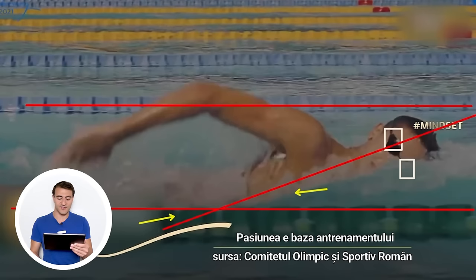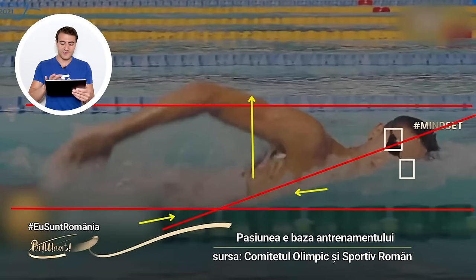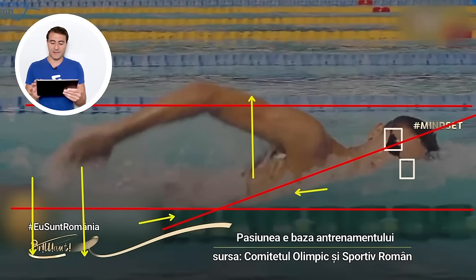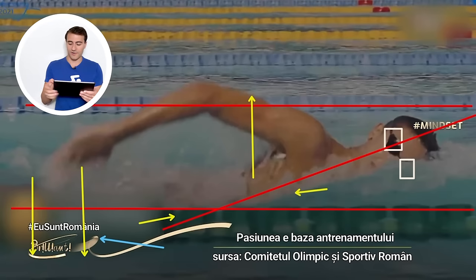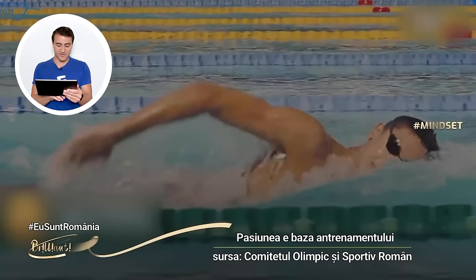This is not competition. But you can see how important it can be to maintain a low head position in the water. Because if your head goes up, then your hips go down. And when your hips go down, you create a lot of resistance with the water. And we don't want that resistance. So it's really important to keep your head position in check.